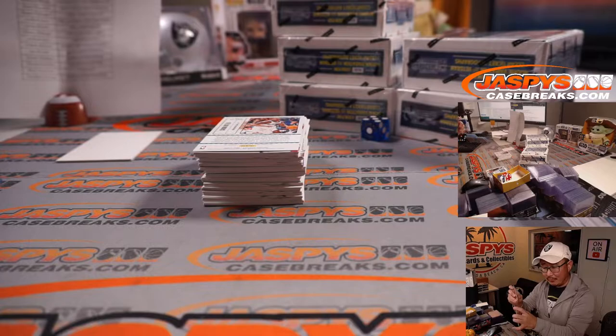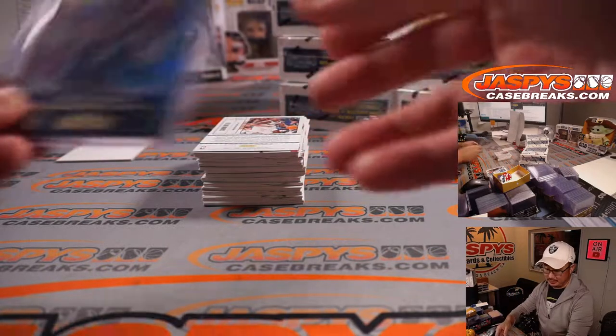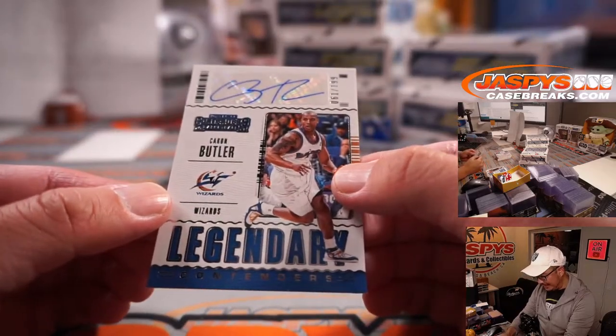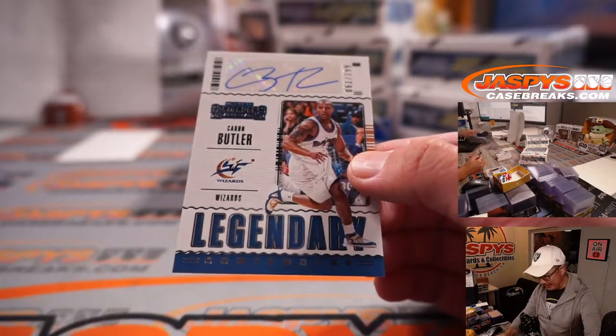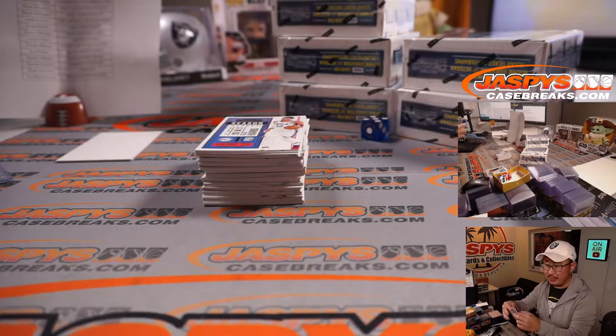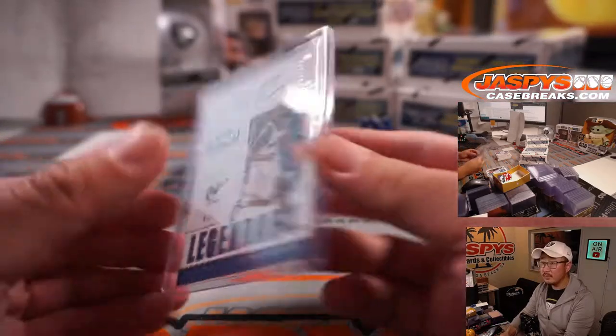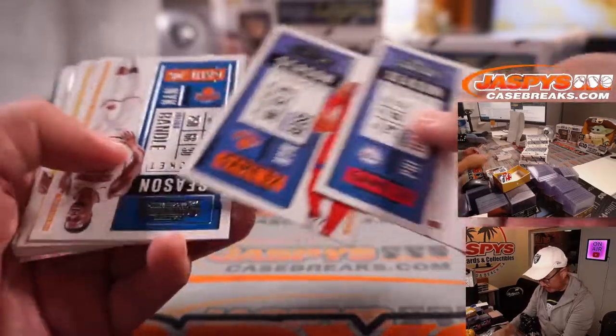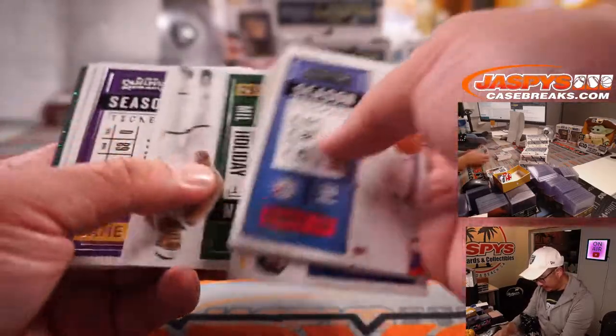There's Tyrese Halliburton for the Kings, John Ryder. And our first autograph is Caron Butler. 61 out of 199. Legendary Contenders auto for Jeff and the Wizards. Jeffrey. Nice Caron Butler. We'll do a quick little recap at the end, too.